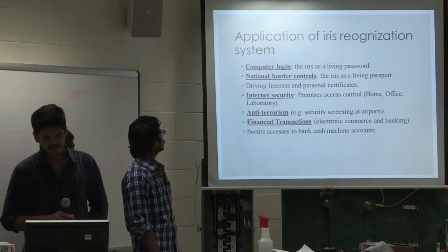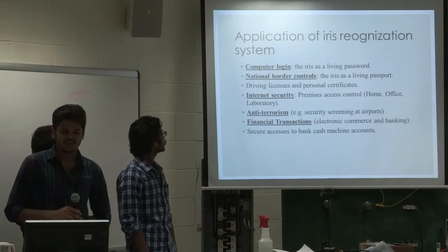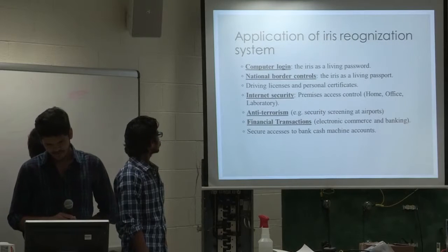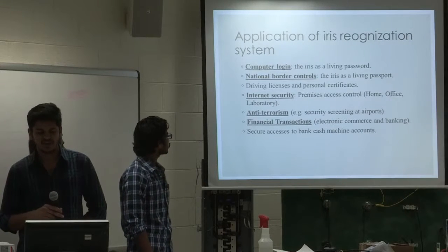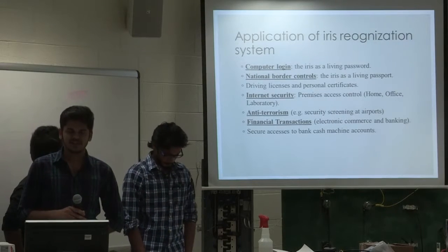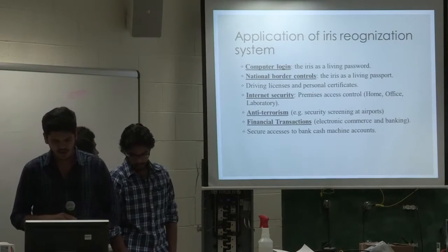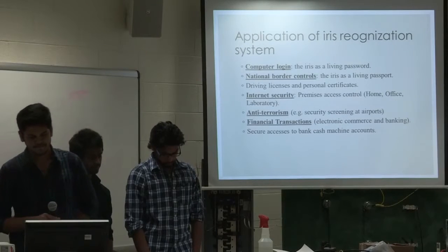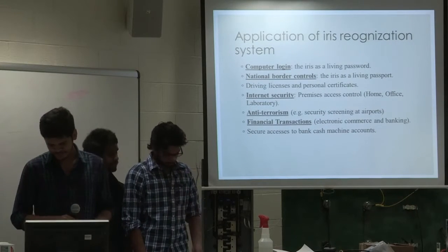Some applications of iris recognition systems are computer login, where the iris is a living password, national border controls, where the iris is a living passport, and also driving licenses and personal certificates. In internal security, premises access control like home, office, and laboratory. It is also used in anti-terrorism, like security screening at airports, border security places, and in financial transactions like e-commerce, electronic commerce, and banking, where we can access securely in banks.